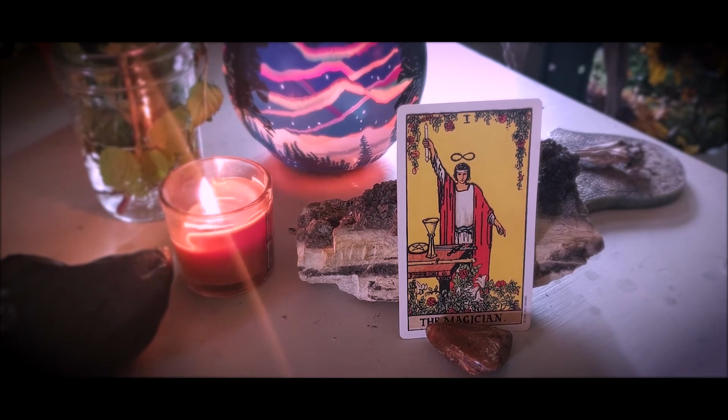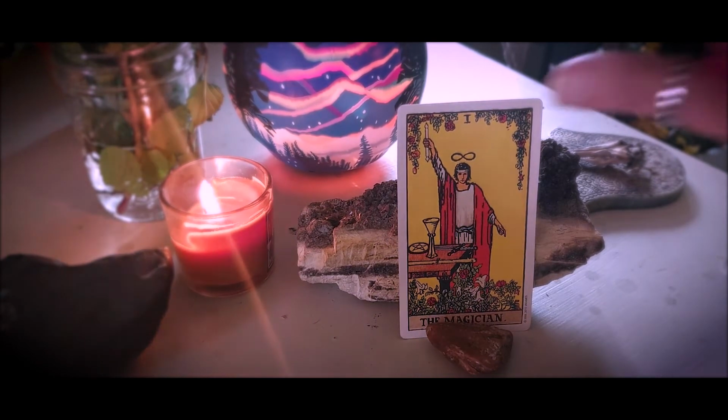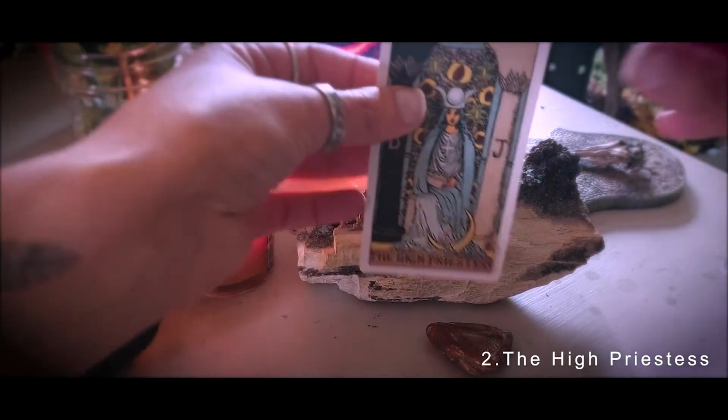The Magician to me represents you can manifest anything. So this is still a time that is, things aren't settled, aren't set in stone, you are still making a decision and you're still really excited about the opportunities that you have. But you're definitely starting to narrow things down a little bit more than when you were the Fool. The next card that we have is the High Priestess.